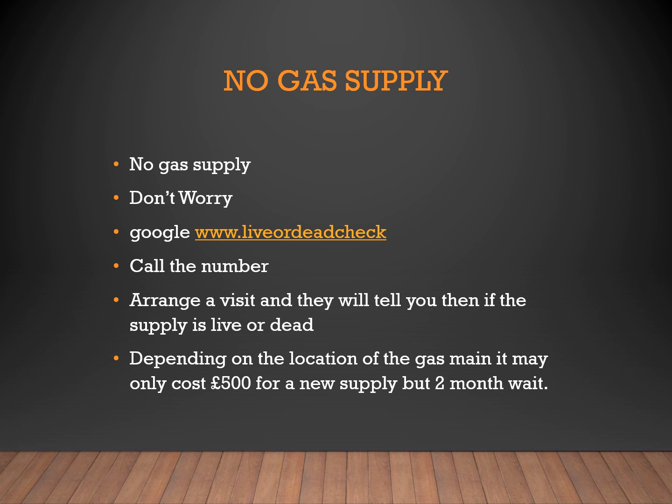So if you've got no gas to the property, do your live or dead check, get somebody out, they will tell you. And then depending on the location of the gas main, it may only cost you £500 for a new supply, but you have maybe a couple of months wait once you've paid for it. So it's important to get this done as early as possible before you start the project. Just get your live or dead check done if you're unsure, if they've got no live gas appliances in the property when you get there.